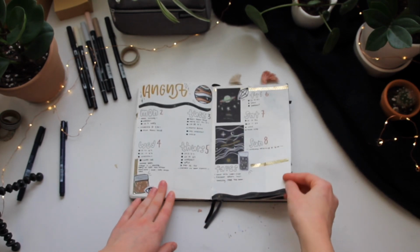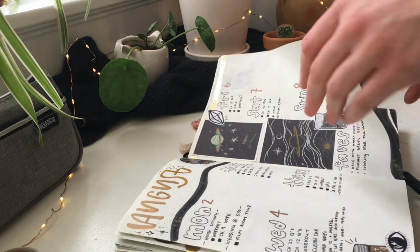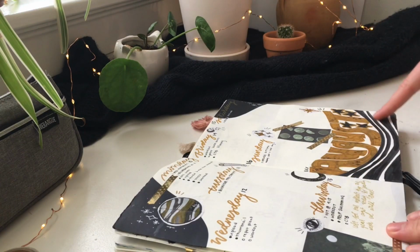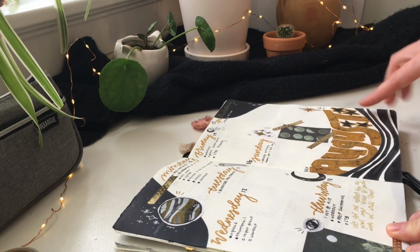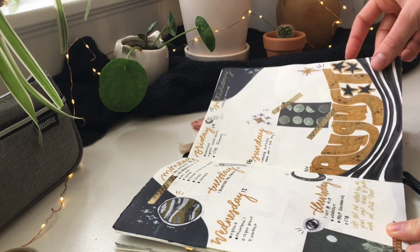Here's the first weekly spread. I think this lettering over here is really cool. I had a lot of fun with this gold marker that I had recently got.